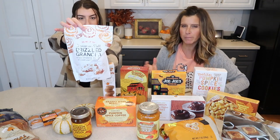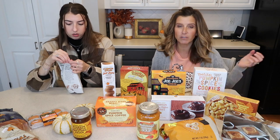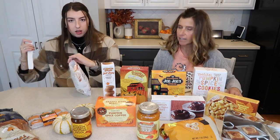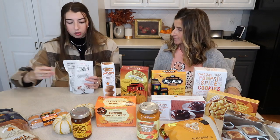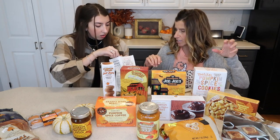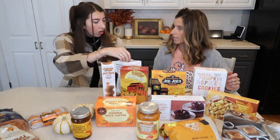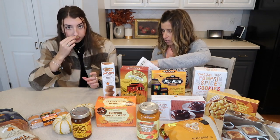So that is cinnamon roll drizzled granola. I'm not sure if that's a fall specific thing or if they just always have that, but we've never tried it, so we figured we would throw it in. I think of fall as a lot of cinnamon things anyways. I think it was in the new section, by the fall section. We've had things like this before, not this exact one, like the lemon one from different stores, not Trader Joe's.